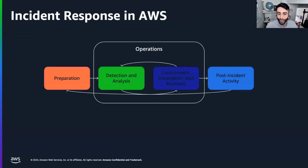So the NIST 800-61 incident response lifecycle, I'm showing you this here. I'm sure many of you are familiar with it. This is just to provide you with a familiar frame of reference. We use this lifecycle in AWS. It's common across our customers. And the maturity journey today that I bring you through, it's all going to be framed within these lifecycle stages.